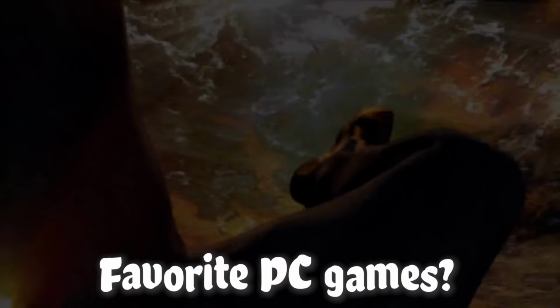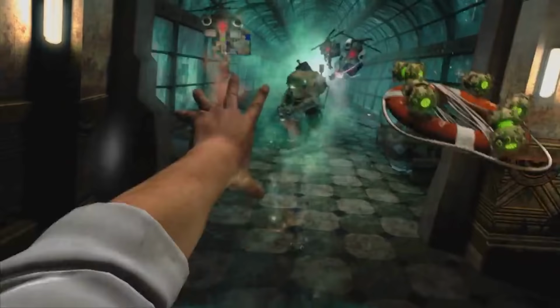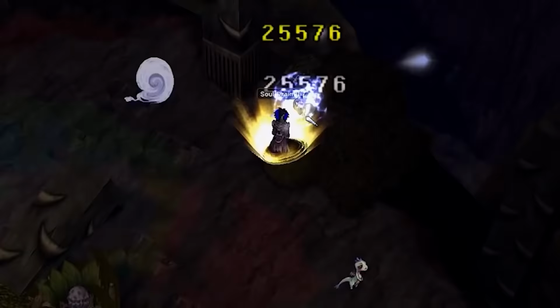Favorite PC games? When I first bought my own PC, Bioshock was the first game I played. It was beautiful, the water effects blew my mind, and the big daddies were terrifying, so it left a big impact on me. I also spent many years being unable to stop playing the Korean MMO Ragnarok Online.